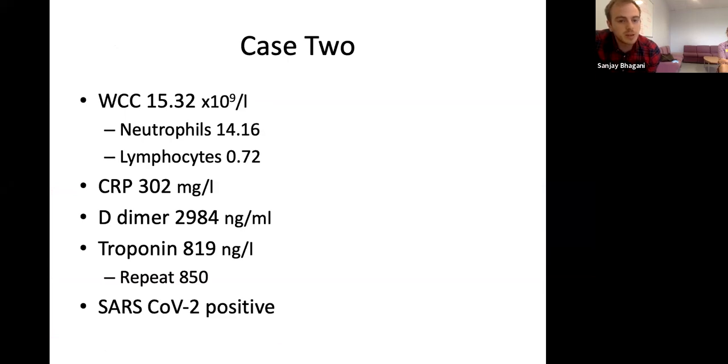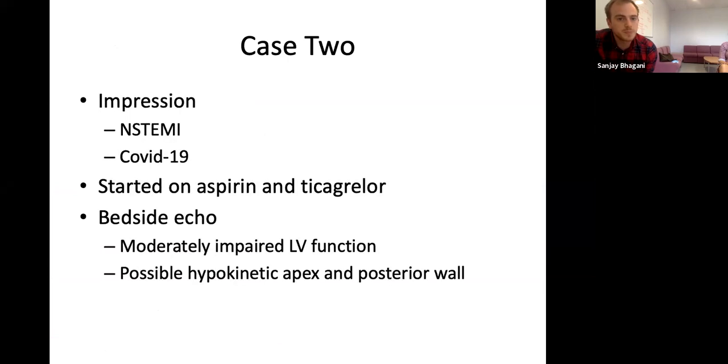So again, there was quite a lot of inflammation seen with raised white cell count and CRP, but the striking thing in his blood test was that his troponin was 819, which is extremely raised. The normal here is about 14. So he had a repeat, which was also raised at 850, and he was positive for coronavirus. So the impression in this case was that he had a myocardial infarction in the context of having COVID. He was started on aspirin and ticagrelor, and he had a bedside echo, which showed moderately impaired left ventricular function, and possibly some hypokinesis at the apex and posterior wall.